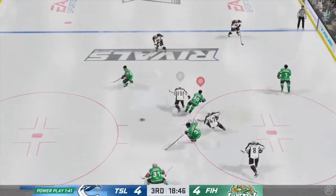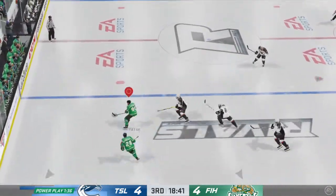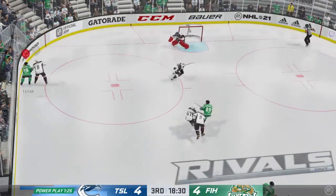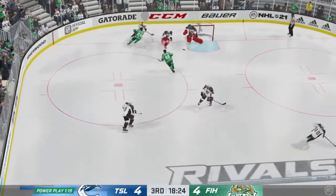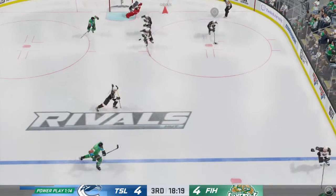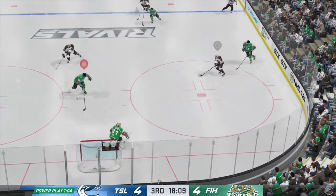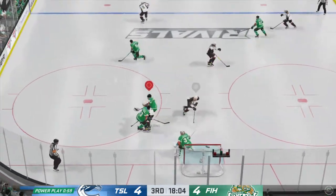And that's turned aside by Joseph. Takes the puck as the clock ticks down on the penalty kill. Good defensive effort to poke it away. The Canucks have it from their own end. Beery's lugging the puck, takes the feed from his own end. One pass and out. Good play.